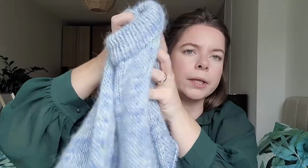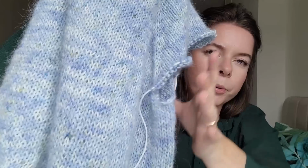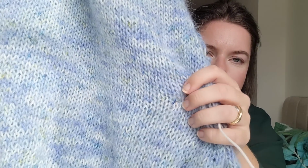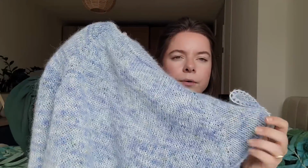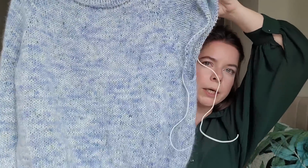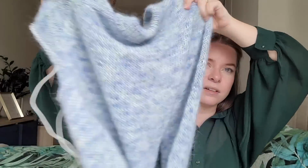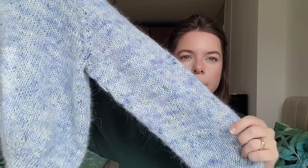This is the back, by the way. And the fabric is so beautiful, and you can see all the green speckles or the darker blue speckles in it. It's really special. And after the short rows, I started with the helical knitting to prevent pooling. Now, it looks perfect, doesn't it? The colors look wonderful. I didn't do the helical knitting in the ribbing because that's too annoying. But I did do it in the sleeve.